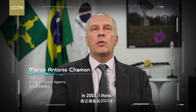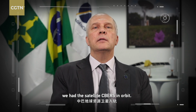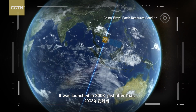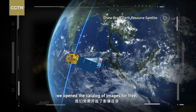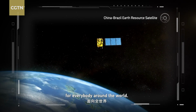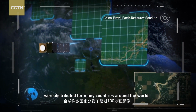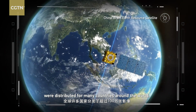In 2003, we had the satellite CBERS-2 in orbit, launched in 2003. Just after that, in 2004, we opened the catalog of images for free for everybody around the world. And today, more than 1 million images were distributed for many countries around the world.